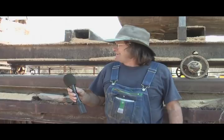So how often do you have to re-level the bed on the mill? Oh yeah. Well, I mean, after today, you'll be doing it again, right? Yes, we're going to be doing it.